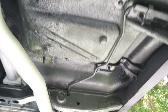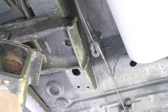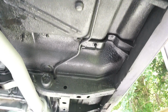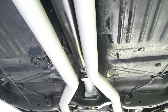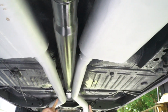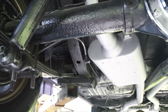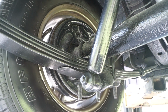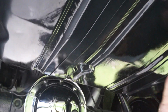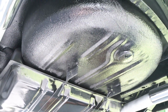Floor pan's all one piece, starting at the driver's side front, continuing back to the rear frame rails and the back seats. Same thing with the passenger side. I don't see anything patched or siliconed. Nice solid floor pans all the way back. You have your dual pipes coming down off your headers, and then your Flowmaster mufflers on either side of the drive shaft. Drum brakes in the rear. Gas tank. There's your trunk compartment where we showed you that spare earlier. Chrome rear end housing as well.